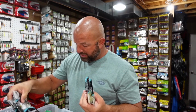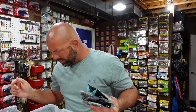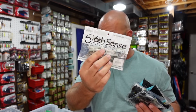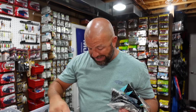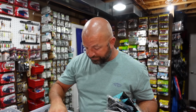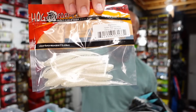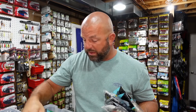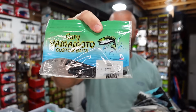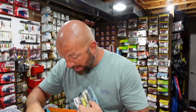These are all 3-inch Zaccos. Let's see here. Jungle Minnow. That's what they call that. Yeah, that's another good one from 6th Sense. Jungle Minnow. I love the Blade Minnows from Strike King. Hog Farmer, Spunk Shad. I got the smaller ones, the bigger ones. Of course, I got a bunch of the full-size Zaccos as well. That's mainly the one that I use.